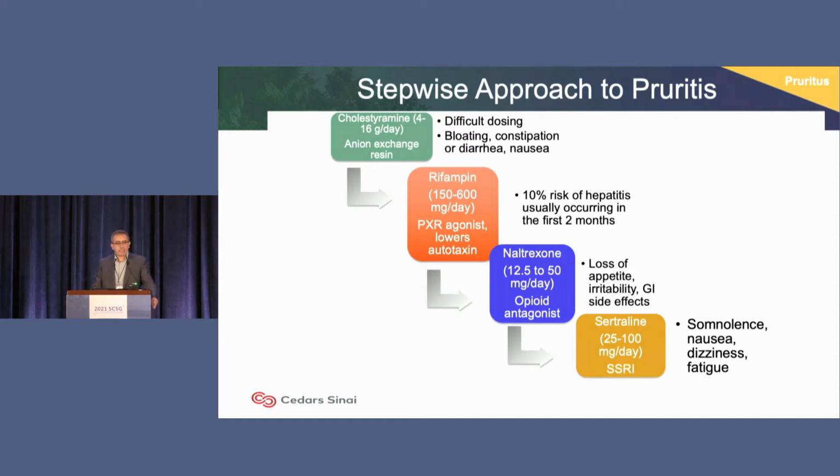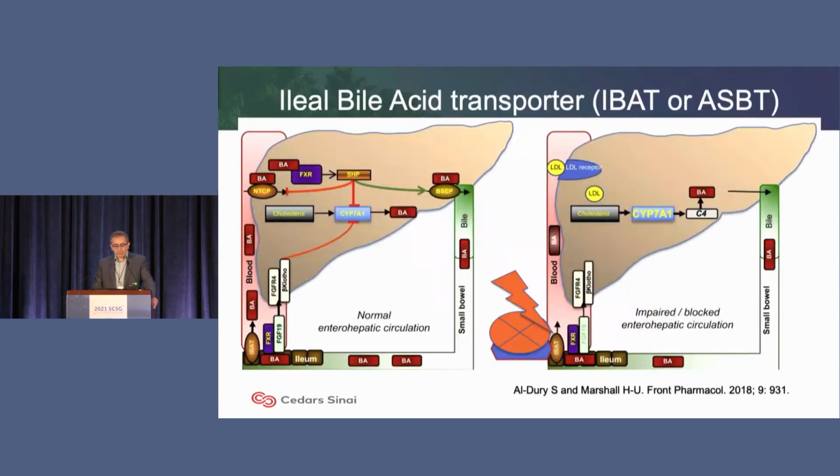There is a lot of data in the literature about use of sertraline. It could lead to reduction in itching, but at the same time, weight gain is one of the common side effects, along with GI symptoms, somnolence, and nausea. So therefore, we still need more therapy. Recently, the enterohepatic circulation of the bile acid caught the attention of pharmaceutical companies. And there are multiple drugs being developed to interrupt the circulation, trying to improve pruritus in these patients.